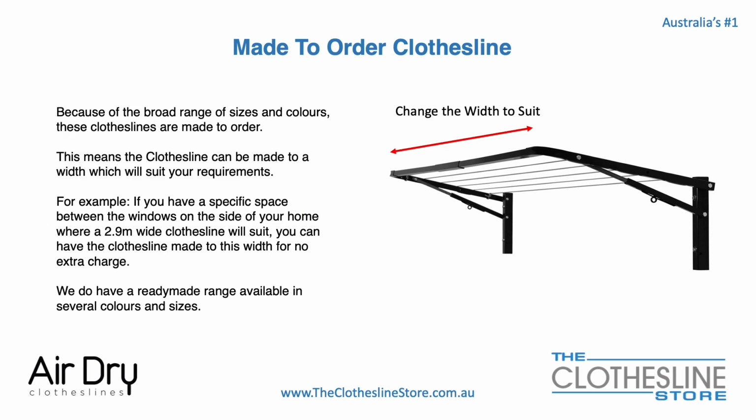The made to order range is ideal if you have a specific depth or width required. Because of the broad range of sizes and colours, they are actually made to order. So what this means is the clothesline can be made to a width which will suit your requirements. For example, if you have a specific space between the windows on the side of your home where a 2.9 metre wide clothesline will suit, you can have the clothesline made to suit this width for no extra charge.